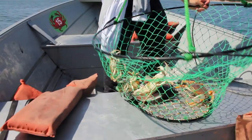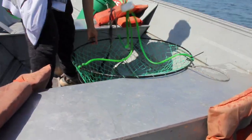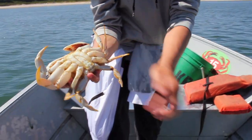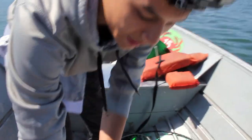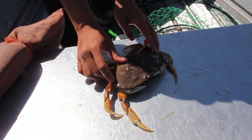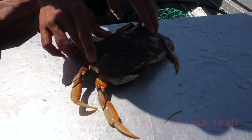No, my feet. And this was not down for very long. None of these look like keepers, but I'll go ahead and show you. So this is a male. You can tell it has the point here, and the way to measure it is you want to measure from these insides. These points you're not allowed to measure from. You need to measure from the insides. I can tell by not looking he's not a keeper, so we'll throw him back.